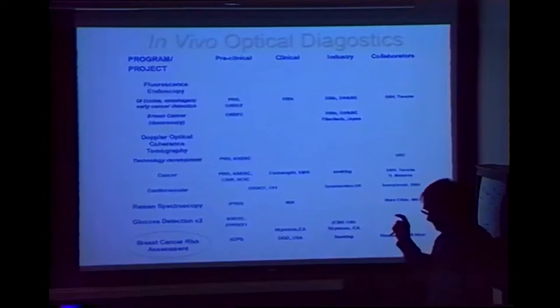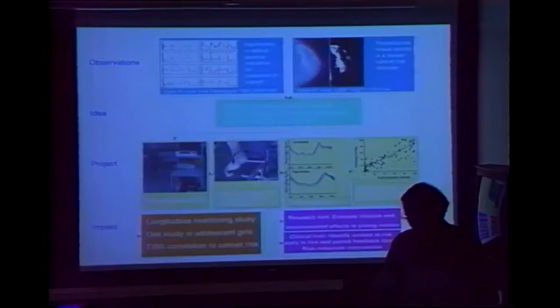Doppler OCT applications, both in cancer and cardiovascular disease. Raman glucose detection: we've had two projects on optical glucose detection, and one of those is still going on. And then we have the breast. So let me take this example of breast cancer risk assessment. This is an example where we're using optical diagnostics not to detect cancer, but to take normal women and measure their relative risk of getting breast cancer. So that seems crazy. Let me try to explain it.